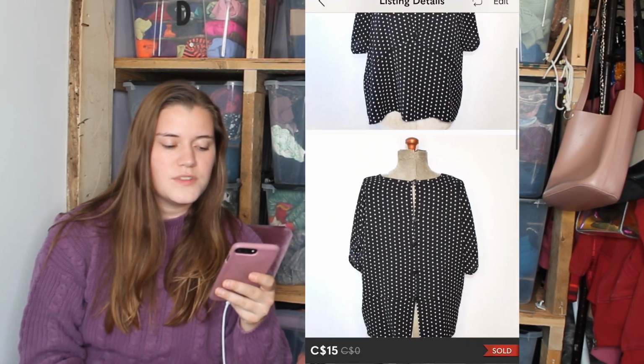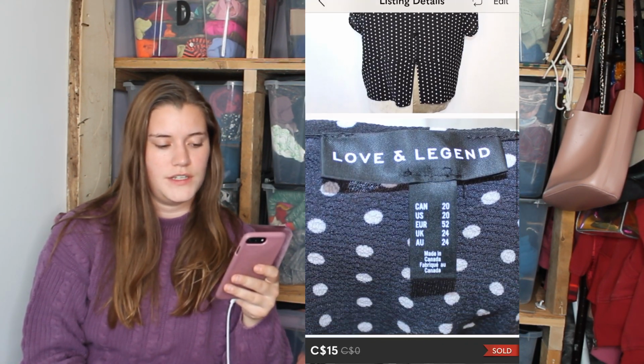And then we are on to September 18th, and I sold this Love and Legend black and white polka dot blouse, which was also a bins find. It sold for $15. And I should add that all of these sale prices that I'm mentioning, I think most of them I've said, are before Poshmark's taxes and cost of goods.